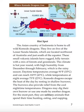The Asian country of Indonesia is home to all wild Komodo dragons. They live on 5 of the Lesser Sunda Islands, which are located northwest of Australia and just south of the equator. These small volcanic islands have rugged hilly terrain with a mix of forests and grasslands. The climate is hot year-round with high humidity from December through February, which is the rainy season. Daytime temperatures average 91 degrees Fahrenheit and can reach 110 degrees Fahrenheit, while temperatures at night average 73 degrees Fahrenheit.